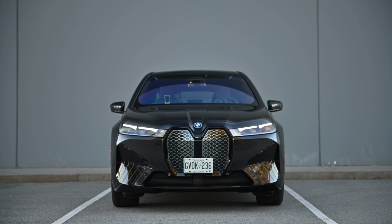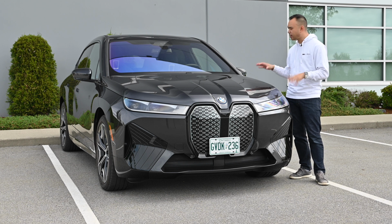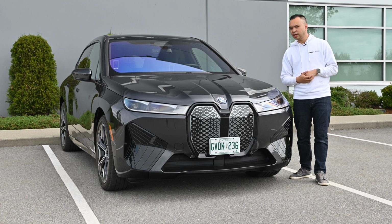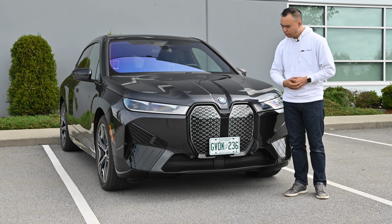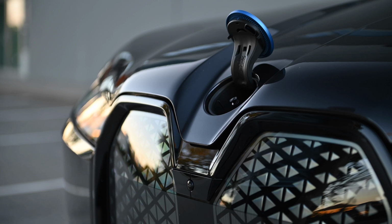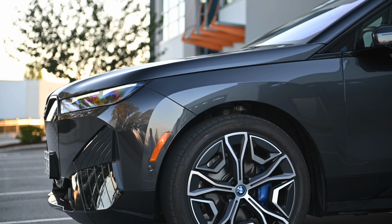There are different styles that you can choose from, but personally I don't mind this too much, especially in this black, because it hides, well, a lot of that weird little detail that you get with the sportier front end. I do like this though, the BMW logo in the center, because you can't open the hood. This pops up so you can fill up the washer fluid. Smart.